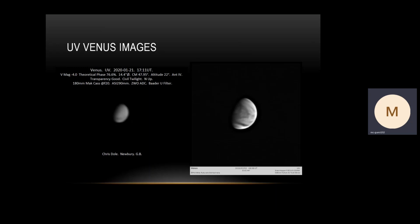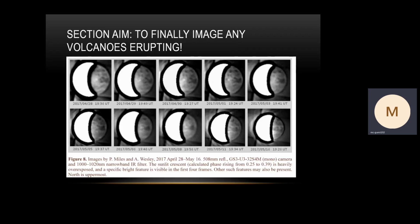And in particular, Chris Dole, this isn't one of his best images actually, but he does send in some very nice images capturing the cloud bands. This one is by Phil Miles in Australia, and we can see we get very, very complicated cloud patterns that we don't see with the naked eye. So UV is very, very useful.